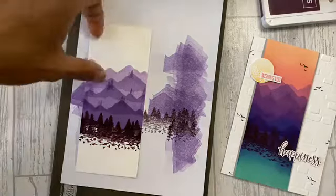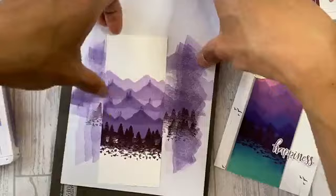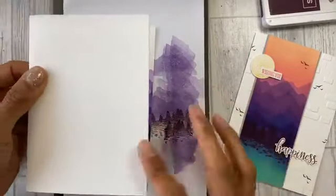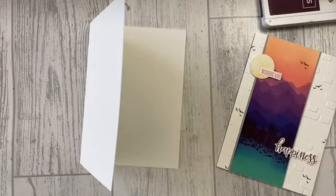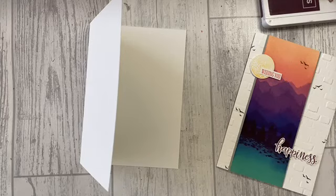Okay, so I'm gonna wait for that to dry, and then we'll do some sponging. Before we do that, I'm gonna emboss this and then stamp it with the birds. Are you... what do you want? Big Shot? Right, so brick and mortar 3D embossing folder.